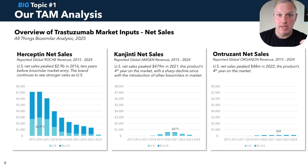Now, we did the same thing again in the Herceptin or trastuzumab market. And you can see here for Herceptin, the peak sales just under $3 billion, so lower than Remicade. But then when we look at the Kanjinti and Ontruzant peak sales, Kanjinti actually was almost at $500 million here, $479 million in peak sales, whereas Ontruzant about a tenth of that at around $48 million. So very different experiences for these two products.